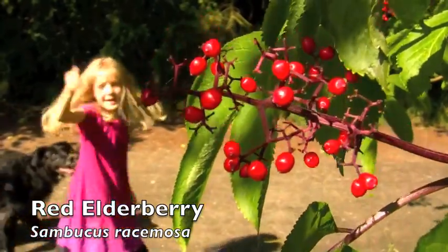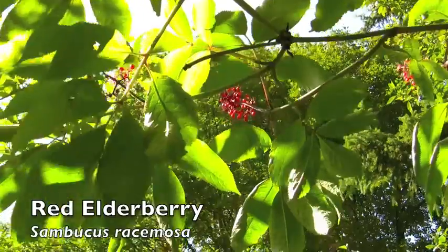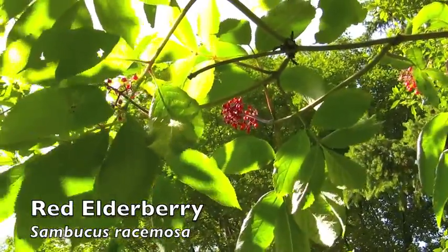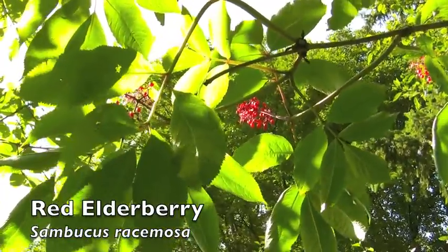While the berries can be used to make preserves and even wine, it is the flowers that we use as a medicine. In this case, elderflower is a mild but effective cold and flu remedy, helping to resolve fever, and is particularly helpful in children.